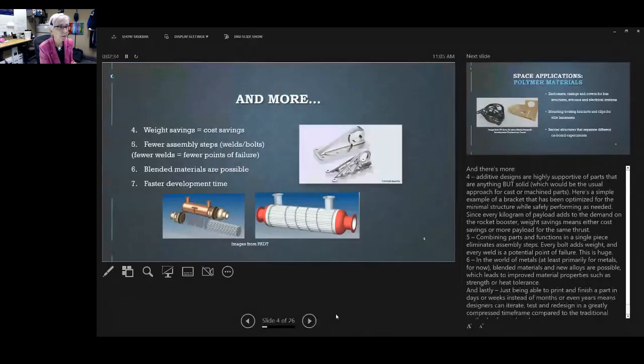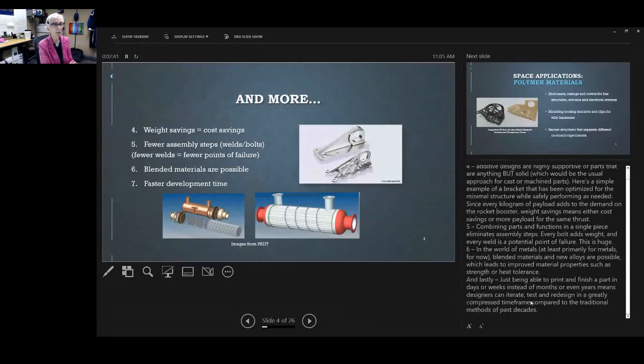And there's more. Additive designs are highly supportive of parts that are anything but solid, which would be the usual approach for something made from casting or machining. Here's a simple example of a bracket that has been optimized for the minimal structure while safely performing as needed. Since every kilogram of payload adds to the demand on the rocket booster, weight savings means either cost savings or more payload for the same thrust. Combining parts and functions in a single piece eliminates assembly steps. Each bolt adds weight, and every weld is a potential point of failure. This is huge.